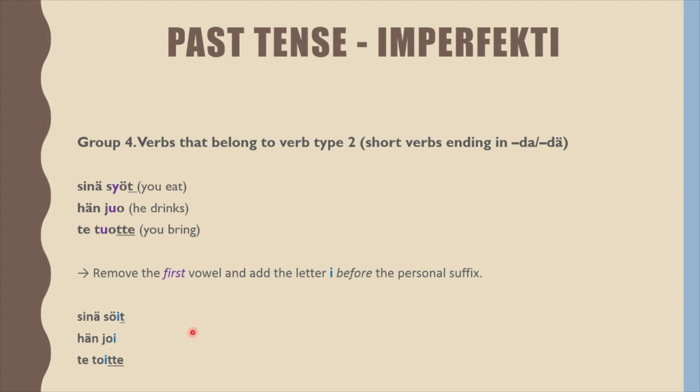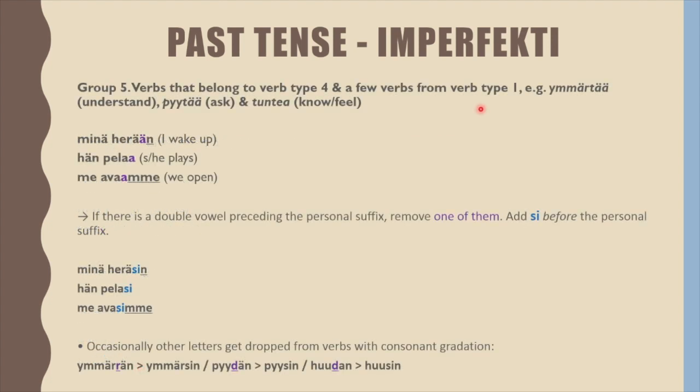So let's say these. Sinä syöt. Hän juo. Te tuotte. Sinä söit. Hän joi. Te toitte. Good.